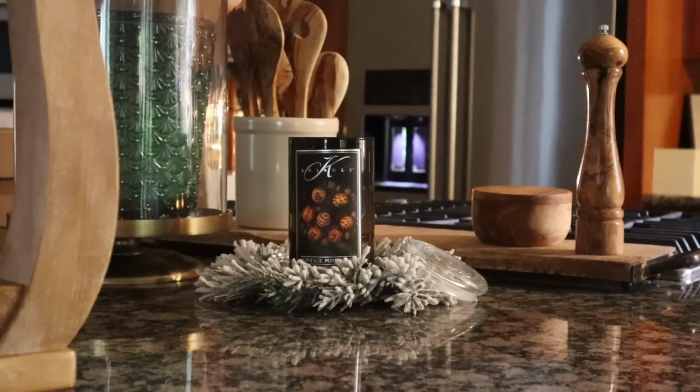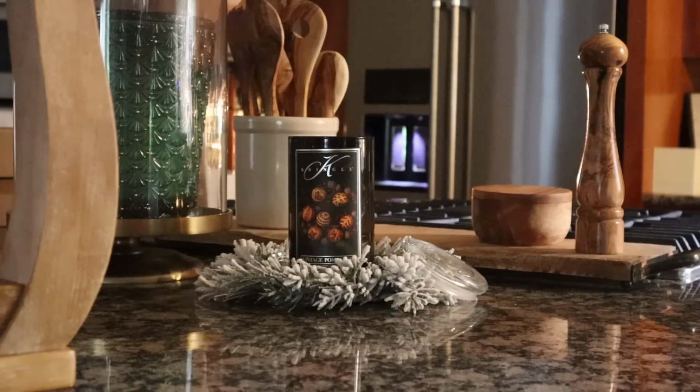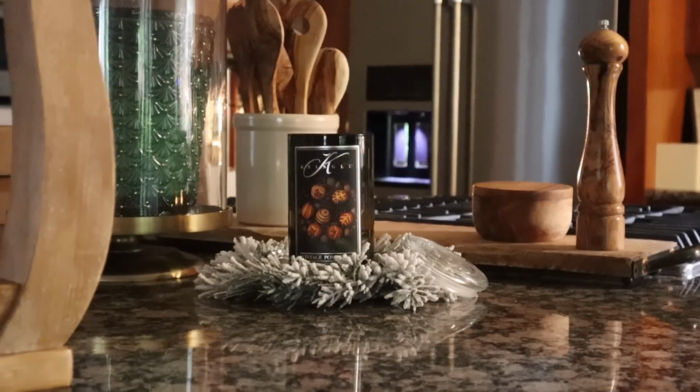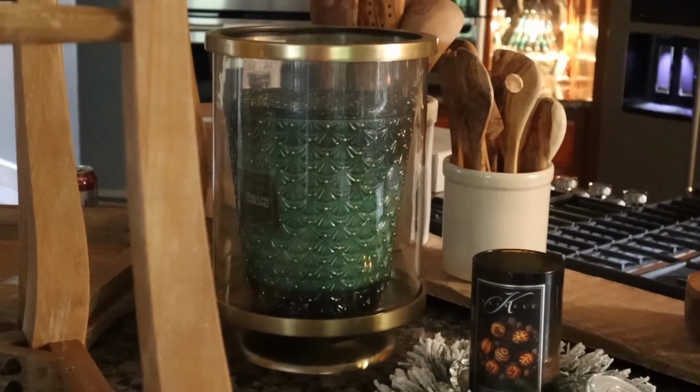On the kitchen island is my Kringle collab candle vintage pomander. I am at, how far am I? Okay, I've got about a quarter of this one left. I am plowing through this vintage pomander. I pretty much light it every single day. It goes really well with a lot of the other scents that I'm burning right now. But I really, really love it alongside the Voluspa Noble Fir Garland, which you see in the big Chester Hurricane there. I get a lot of questions about this Hurricane, by the way, you guys.